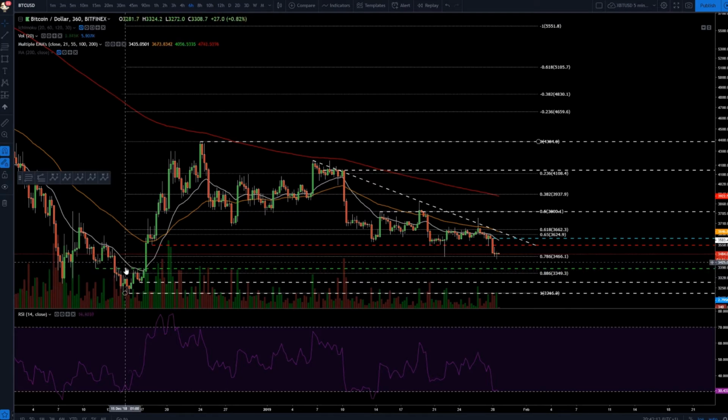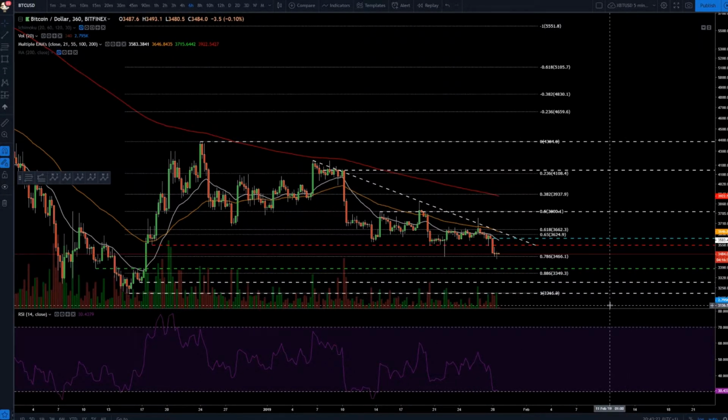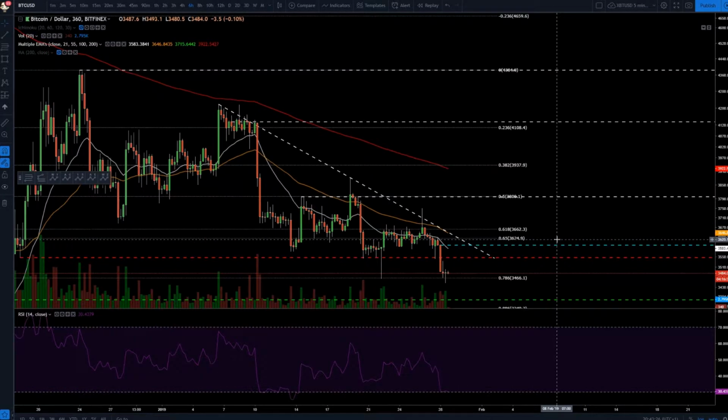Because obviously you can see this was the old resistance. And after that we have one over here, and then the last bit of defense is down here at 32, right? Around 32.16, etc. So that is what I see on Bitcoin right now.